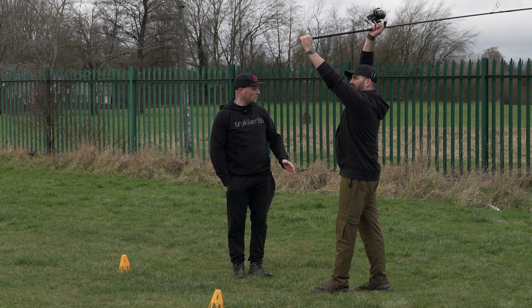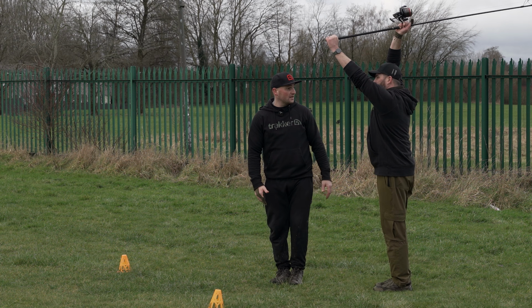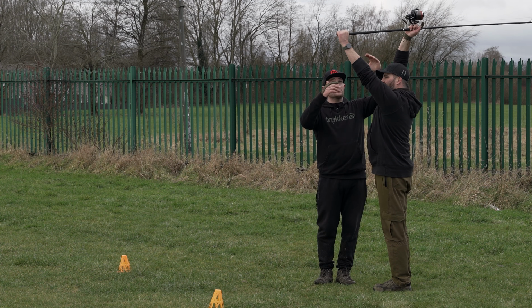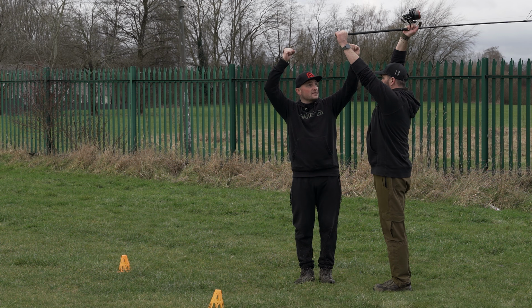So your technique overall was very good, to be fair. I'd start off with your feet together so you can step into the cast. Okay. And then your right arm, it's going to feel a little bit awkward. There are two styles I use really. One of them is you've seen how I bend my arms ever so slightly, but you've got a traditional overhead style of cast.